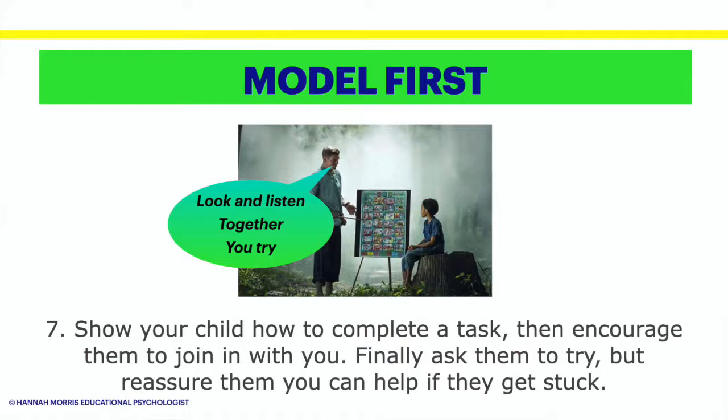This next tip is one that I often recommend to clients. It can be quite nerve-wracking for children when they feel that they're being expected to just complete a task, to get on with their learning, particularly if they lack confidence or are quite anxious. So what we can do here is think about how we can model first. We want to remove any pressure for your child in terms of what we're expecting them to do, and give them reassurance in a sense that we will support them along the way.